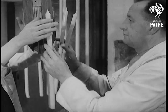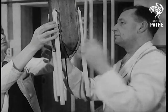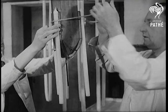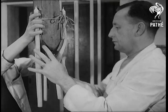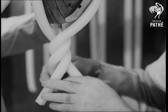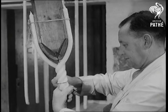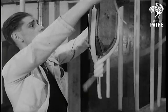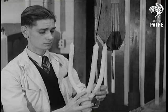With 99 out of every 100 candles made here reserved for church use, there's still a demand for the ornate clusters, which dignify many a dinner table in old country houses. Besides their aesthetic appeal, candles like these are popular for reasons of health, many people still preferring their gentler light to read by.